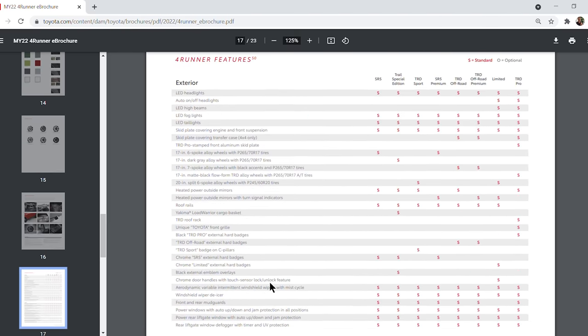This is where it gets a little crazy. I'm going to have to zoom in and out because I will not be able to show all of these trim levels here. SR5, Trail, TRD Sport, SR5 Premium, try to remember that. Off-road, off-road premium, limited, limited pro, or TRD Pro, standard and optional.